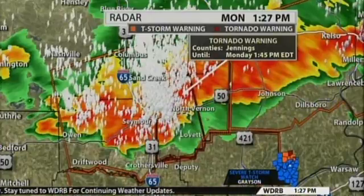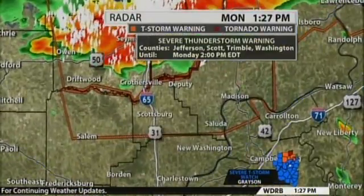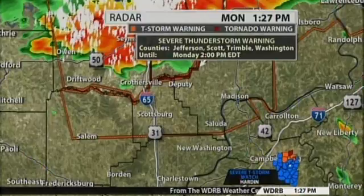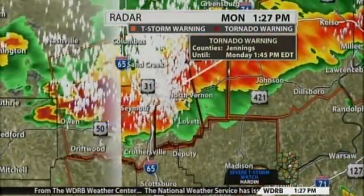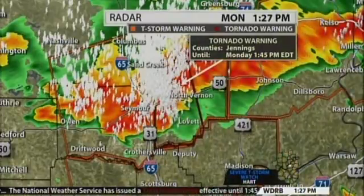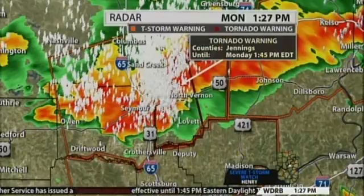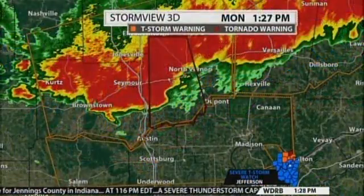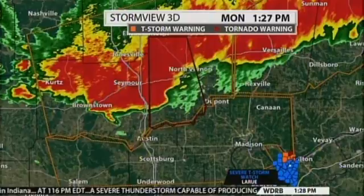Tornado warning for Jennings County until 1:45. We also have the severe thunderstorm warning for Jefferson, Scott, and Trimble counties, and also Washington County until 2 p.m. So we've got a number of areas with warnings rather, that are in effect. And the area that we're most concerned about is that tornado area. And what we're going to do here is I'm going to take this out a little bit and let Rick do a little bit of an assessment on what we're looking at on StormView 3D, which traditionally for us, StormView 3D is where we tend to be doing a lot of our analysis.